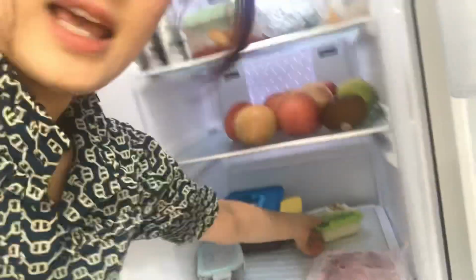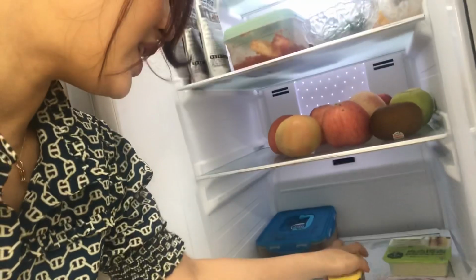So there's that. There's a bunch of meat and tofu and some spam. If I'm being honest, I would usually just cook spam and tofu, and occasionally I'll treat myself to meat, but I always like to have some kind of protein with my meal, otherwise it doesn't feel like a meal to me.